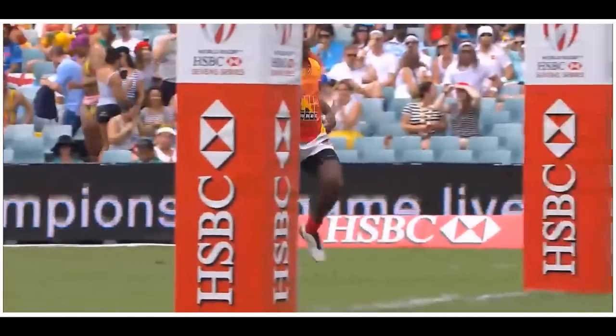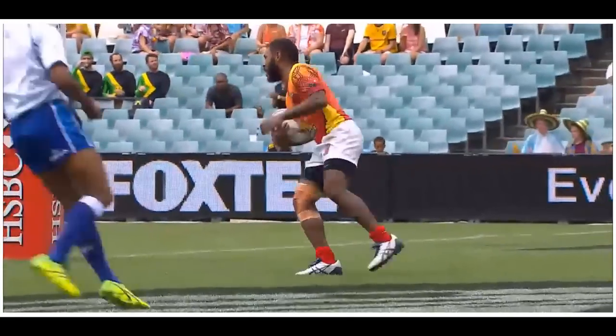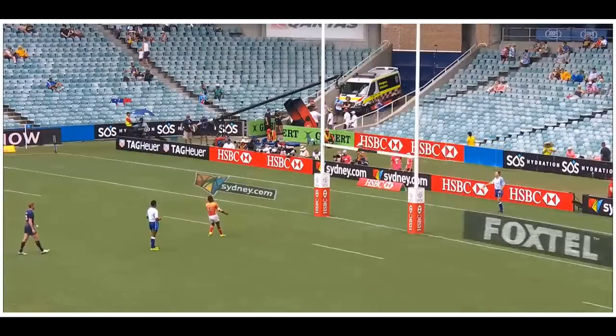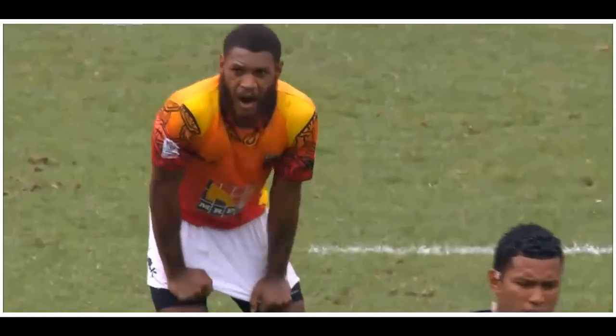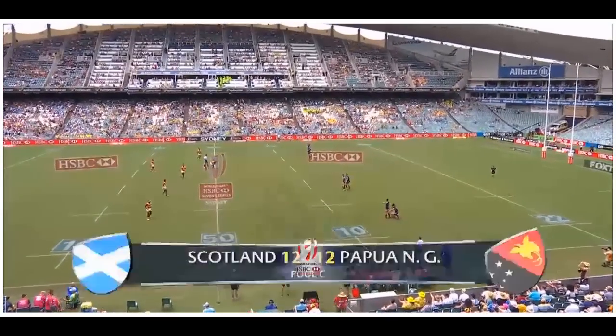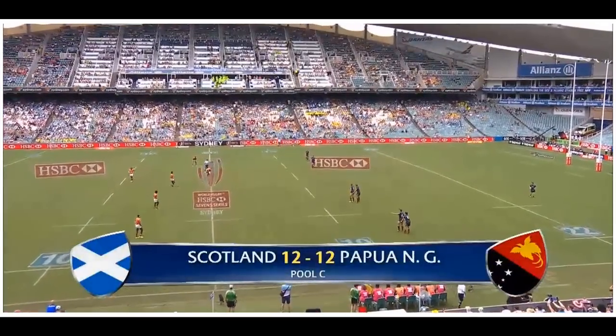Scotland punished for their poor discipline early in this second half. They gifted Fiji a chance to attack, and attack they did. We are all square. 12 plays 12. 5 to go.